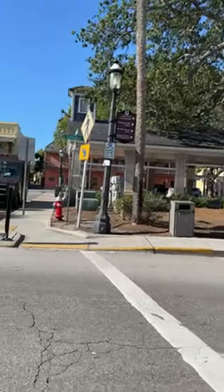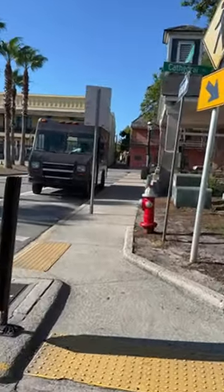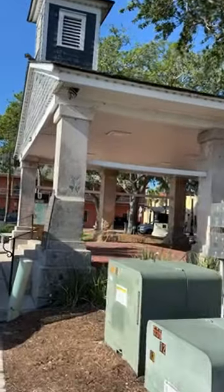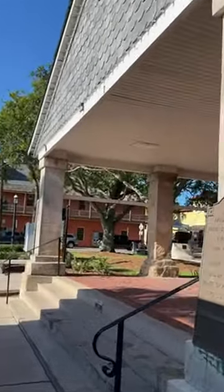So I'm going to zip across here to the town plaza real quick, take you on a quick tour through here, and then I've got to get over to the treasure chest and start getting to work on it. We're going to be doing a lot of live streaming on our other platforms so that you can see the progress of it and make sure that we make it.